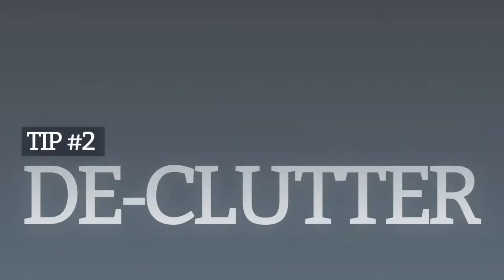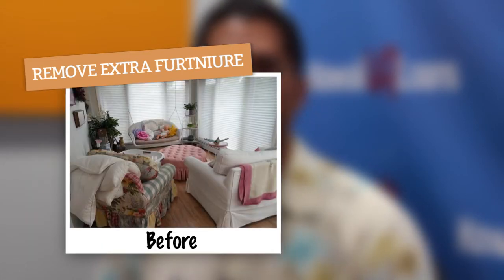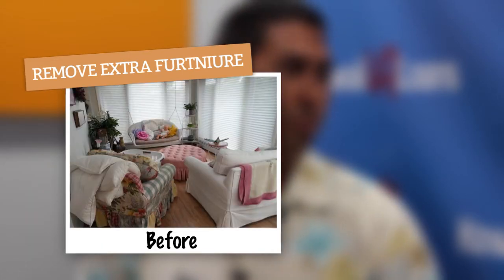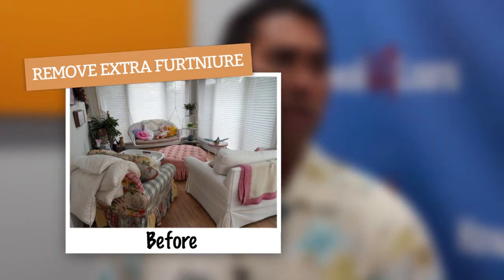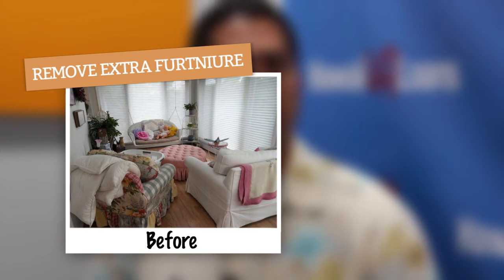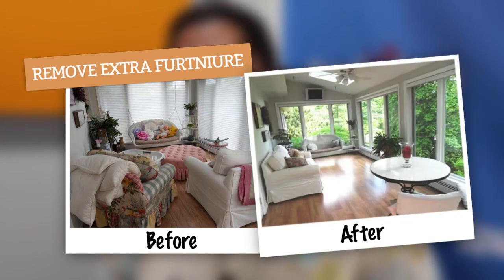Tip number 2 is declutter, and I can't stress that enough. Clutter is the biggest turnoff for a buyer. So how do we declutter? First things first, you can rent a self-storage. Put away those extra pieces of furniture that you don't use, kids' toys that aren't being used, extra boxes lying around. What you want to remember is you're selling space. So the more space you can free up, the more attractive it is for a buyer.